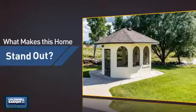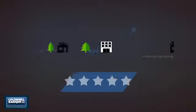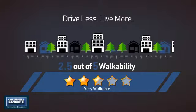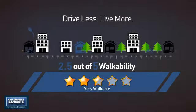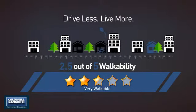But let's talk about what really makes this home stand out. With a walkability score of 2.5, the neighborhood is a very walkable place to live. For a healthier lifestyle, shorter commutes, and the ability to run errands on foot.